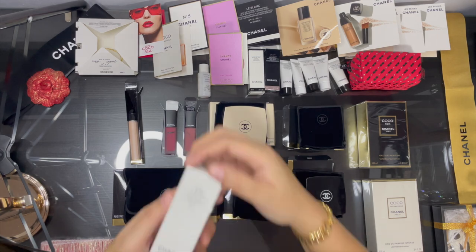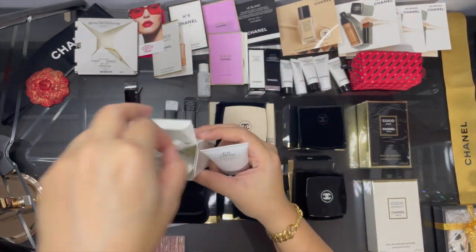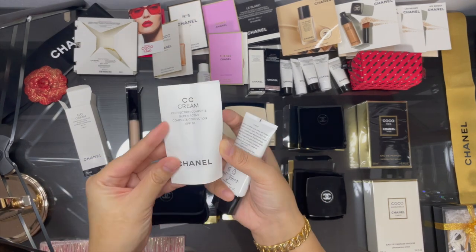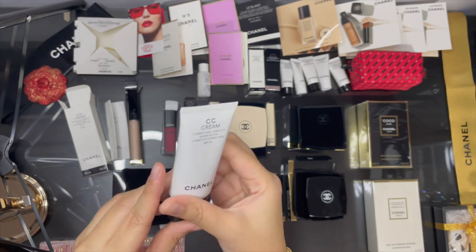This is the Chanel CC Cream. It is one of my favorite Chanel beauty products. I'm using code B20, and also this is a repurchase. I've been using this CC Cream a lot.